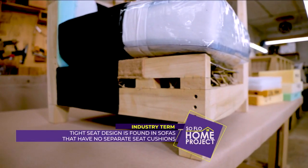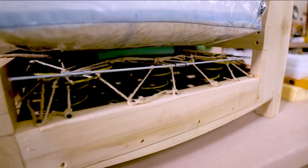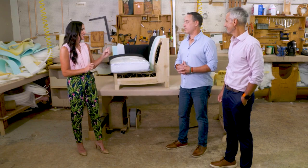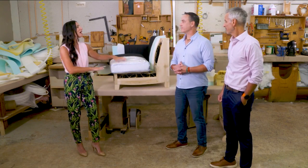Correct. So when we think about the quality of a custom piece of furniture, all of these things really are the things that make it as such, because each piece is unique and different all the way down to everything you see underneath. But then there's something else. The cushions are another part of the comfort of the piece. So in this particular case, this is a high-end cushion. It's called an envelope type cushion.